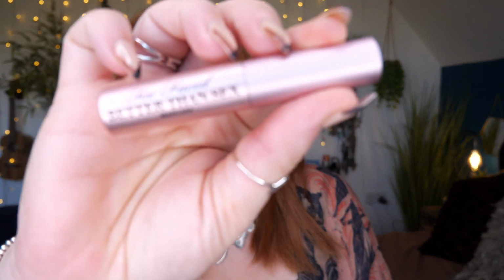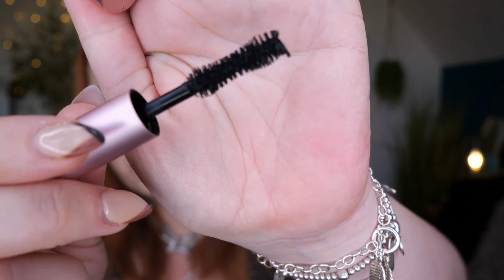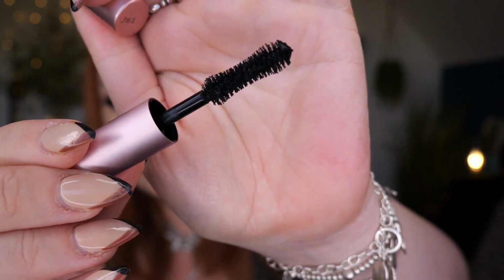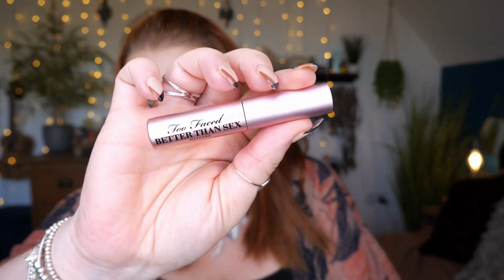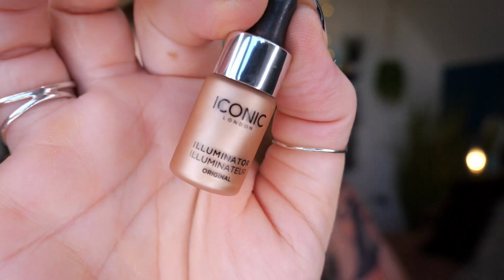Next, we got mascara. This is Too Faced Better Than Sex. And this is an iconic mascara. It's really well loved. It's one of my favourite mascaras. Not so great for my bottom lashes because I've got very short and sparse bottom lashes, but I do like to put some mascara down there, so I use a smaller, thinner wand. But yeah, I've loved this mascara for years and years. If I go to buy a mascara, I always try and get a mini now because I just find it's more cost effective.